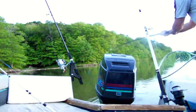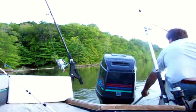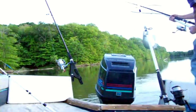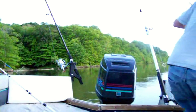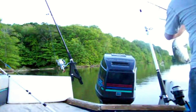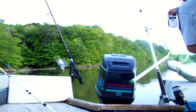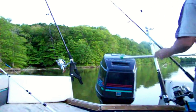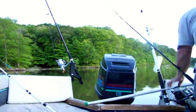Oh yeah, that's a fish. Woo! Yeah, come here, baby. Come on. Oh yeah, come on. Oh, whoa, look at that one, Katie. Wow. That's a good one. Let's get a scale. See what this sucker weighs, huh? It weighs 7.5 pounds. Woo! That's pretty good. Oh yeah. Oh, nice little fat catfish.